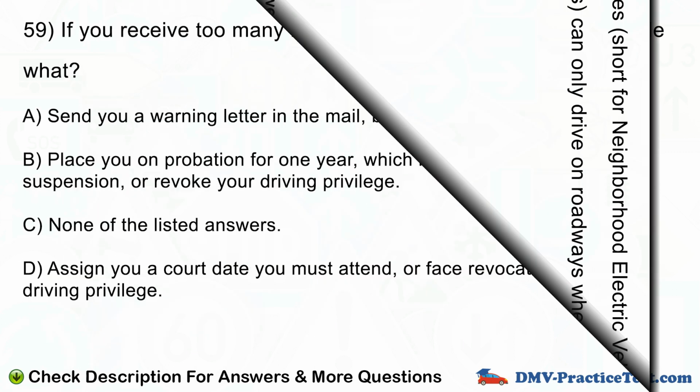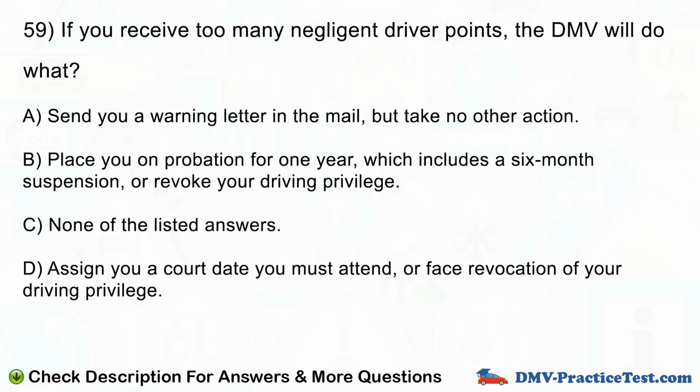Question number 59. If you receive too many negligent driver points, the DMV will do what? A. Send you a warning letter in the mail, but take no other action. B. Place you on probation for 1 year, which includes a 6-month suspension, or revoke your driving privilege. C. None of the listed answers. D. Assign you a court date you must attend, or face revocation of your driving privilege.